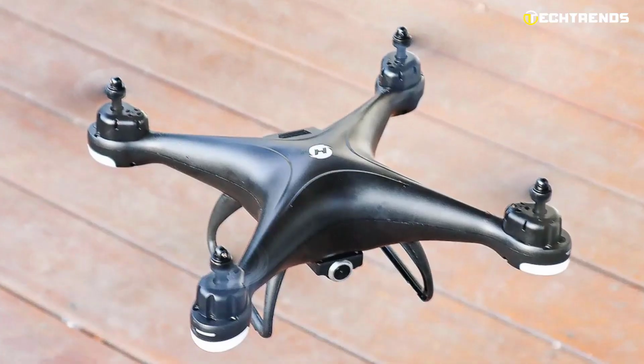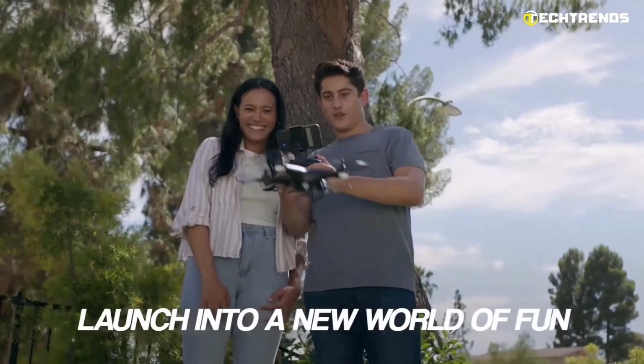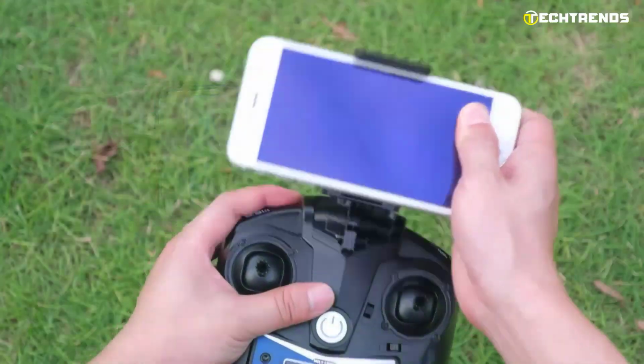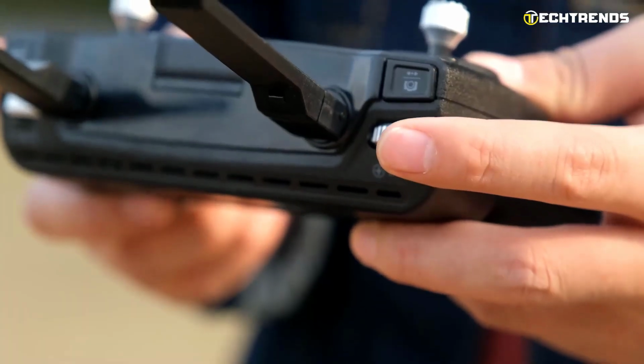However, there is no gimbal stabilization, and the camera cannot be tilted or panned. The FPV remote controller is about the same size as the drone. Smaller hands could struggle to access the controls due to the bulky design. The on-screen controls are also available for drone control, but are less sensitive than the remote.